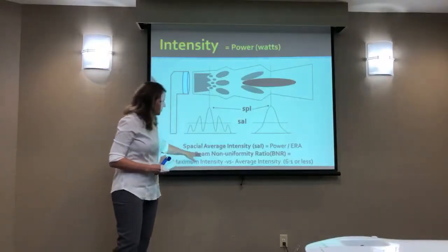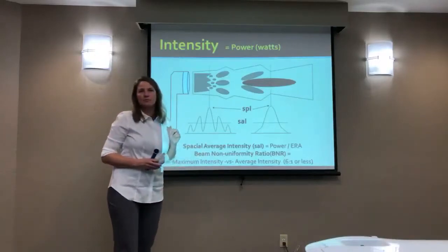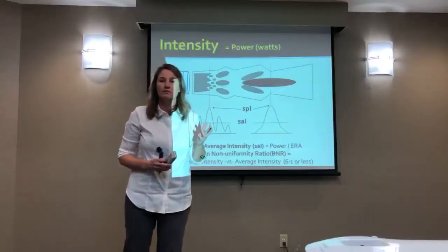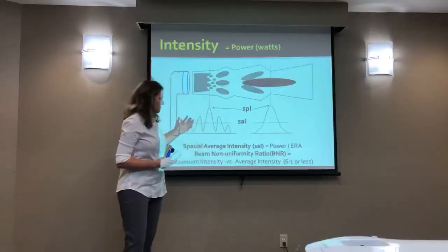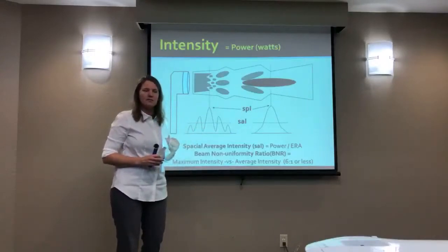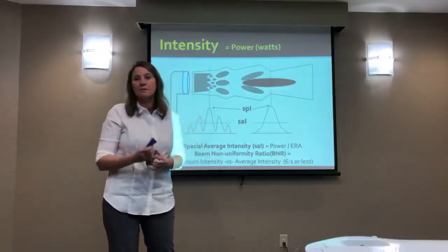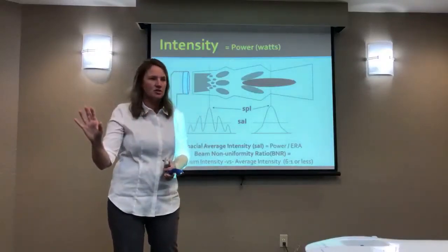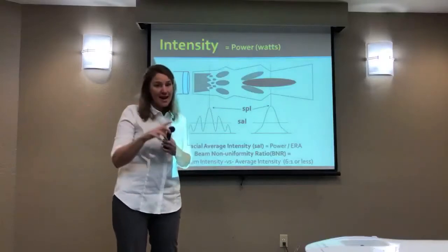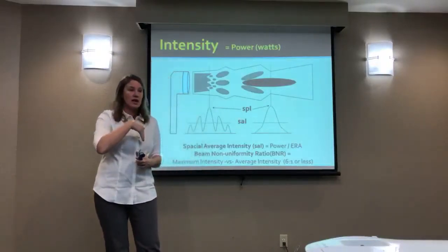Okay, so your beam non-uniformity ratio must be 6 to 1 or less. Let's say your BNR is 5 to 1. Let's say you're within the range, which is very typical. Most machines are right at that range, where they'll tell you this one says 6 to 1 or less. What that means is we're within regulations. We've met the regulations. I don't know exactly what this head is at any given time, but I know it's at least 6 to 1 or less.